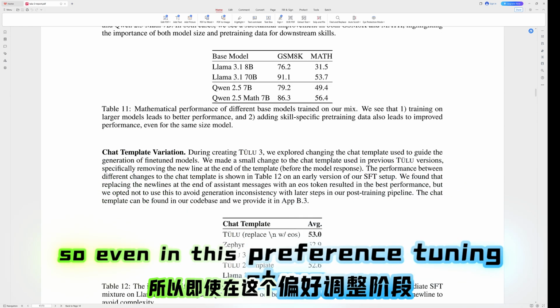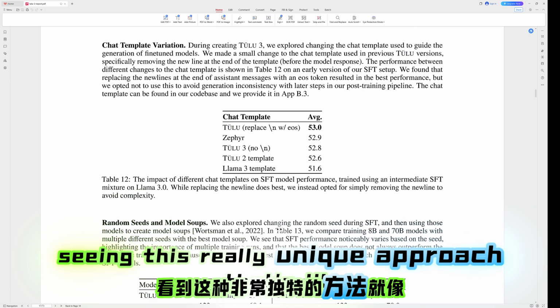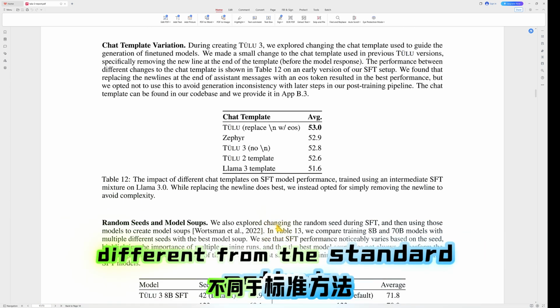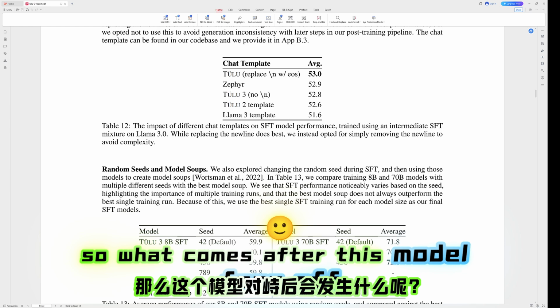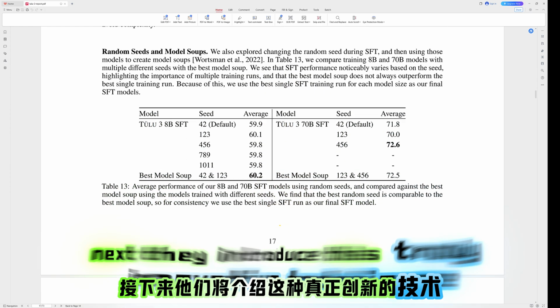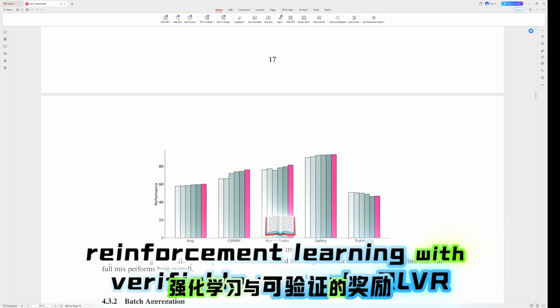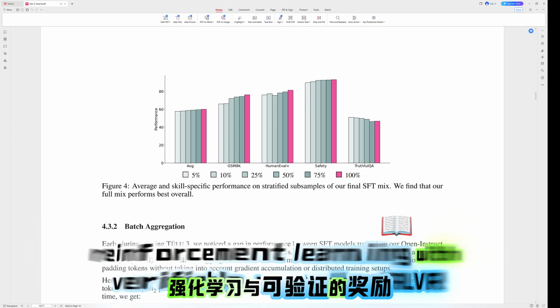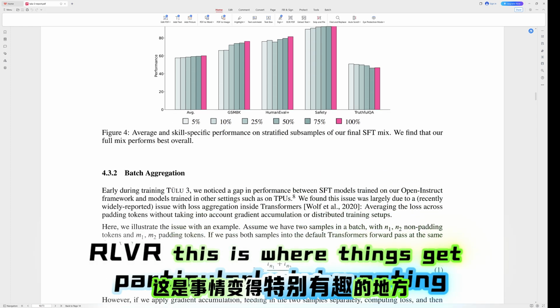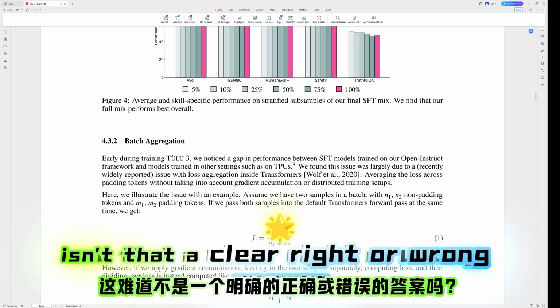So even in this preference tuning stage, we're already seeing this really unique approach that's different from the standard methods. Yeah, it's pretty cool. So what comes after this model face-off? What's the next step? Next, they introduced this truly innovative technique. It's called RLVR, reinforcement learning with verifiable rewards.